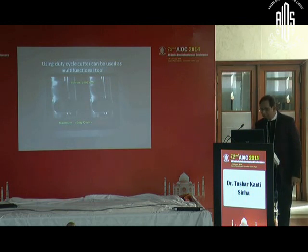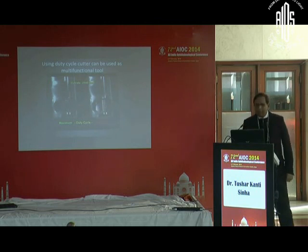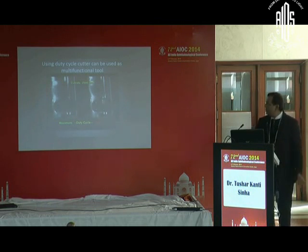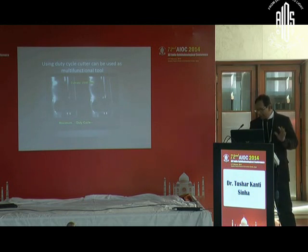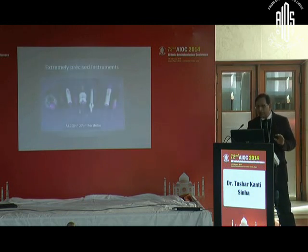And this is a high-speed camera inside the eye, taking photos of the duty cycle. You can see the cut rate is fixed at 2500 in both the cases. But you see the first one is going so slow. That means the port is open for a longer time, that is 70%. And in the other, it is 30%. So you may think that this cutter is cutting slowly, but actually the cutter is the same in both the cases. It is called duty cycle. You are dealing with the duty cycle.